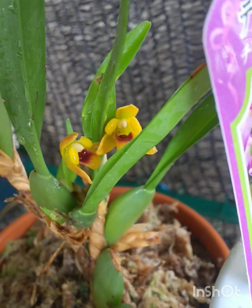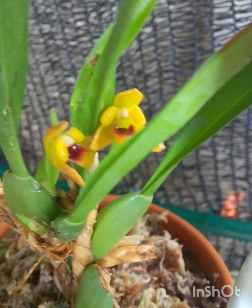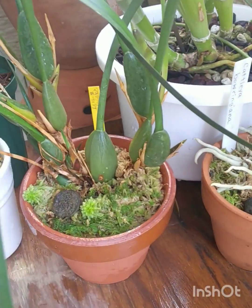One of the most prolific flowering orchids you could ever have is a Maxillaria variabilis. So the flowers are kind of a musty smell though. This is the one that's the coconut orchid. Tenuifolia. Looking forward to that when it flowers.